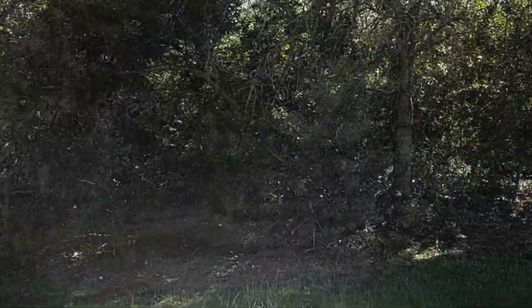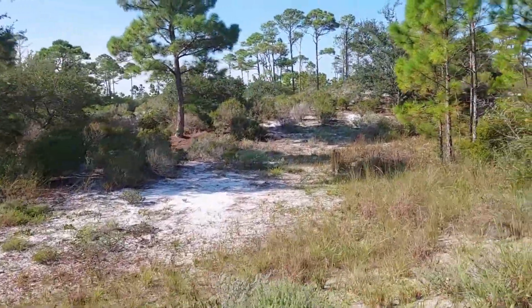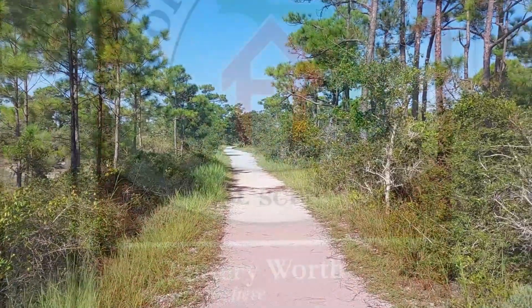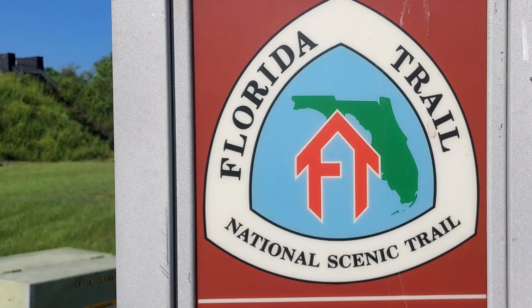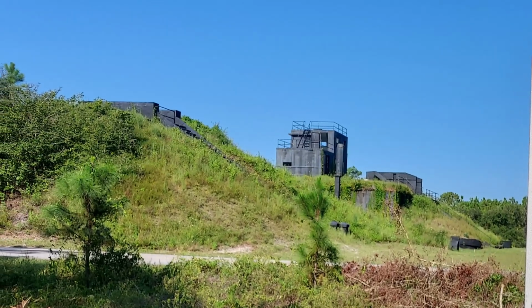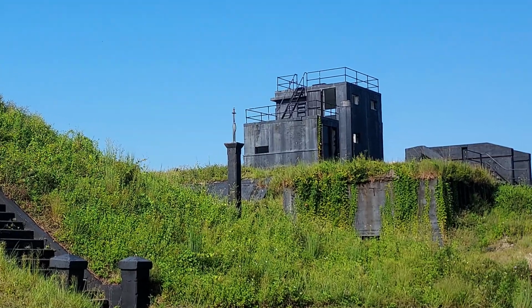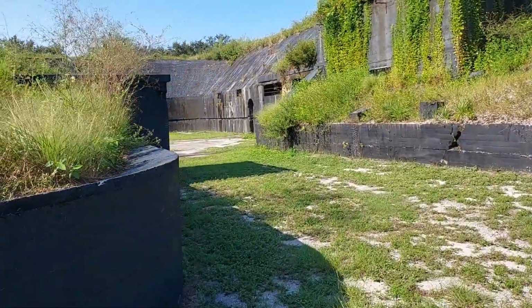Tim rode the bike down while I hiked the 2 miles down to the fort to get the best viewing spots. Battery Worth is halfway between the campground and Fort Pickens along the Florida Trail. It was built in 1899 and it was used up until 1942.